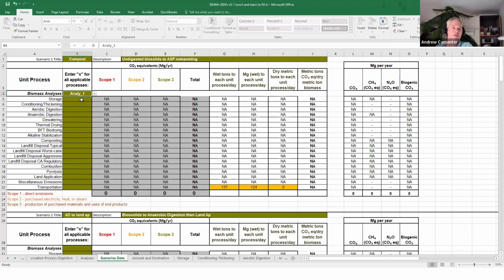So essentially the nature of the biomass and the dry solids content doesn't change during the process until we get to composting. And then we want to put an X in all of these different unit processes that are going to apply to this composting process. So we're going to condition and thicken that material. We're not doing aerobic digestion or anaerobic digestion. We're going to dewater it. We're going to compost it. And we need to look at the value of the greenhouse gas impact of the transportation of that compost.